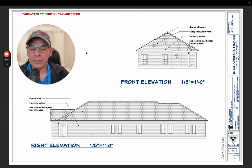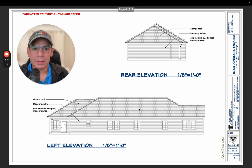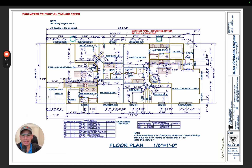So here's some stuff really about the elevation, what it looks like and stuff like that. They got some of the ancillary information, which is mostly for the construction guys who are going to be putting all that stuff together. But really, this is the cool part here, what we want to look at. This stuff here is basically going to be the dimensions of the property. And I showed you guys this one time before.